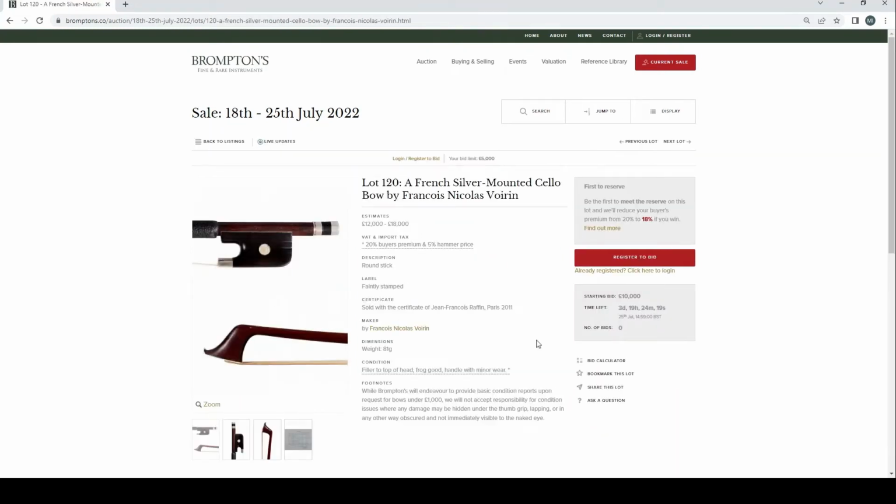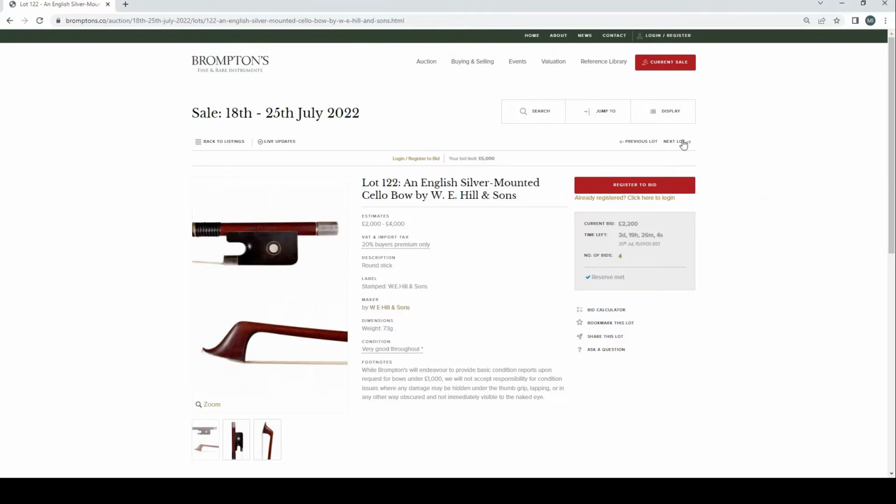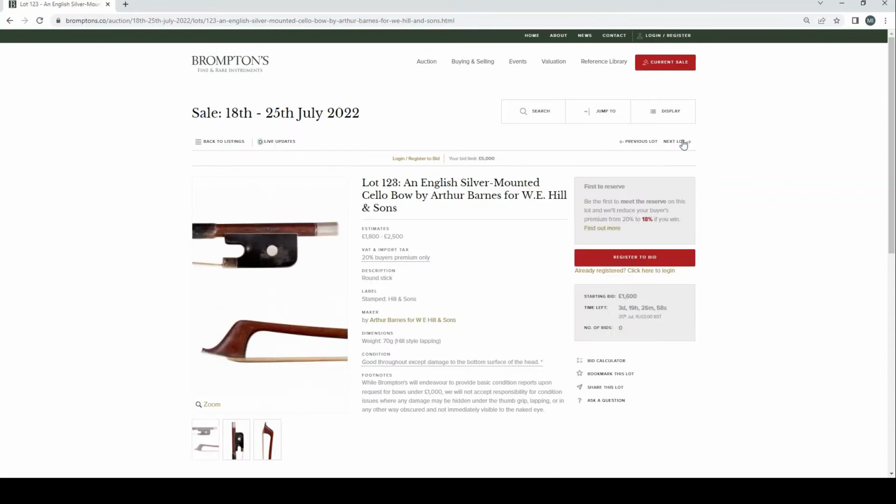Back to some more bows here. French silver mounted cello bow by Francois Nicolas Vora, 12 to 18,000 with its Raffin certificate. French silver mounted cello bow by Victor Fatigue, 6 to 10,000 euros there, one bid at 5,000. An English silver mounted cello bow by W.E. Hills and Sons, 2 to 4 is the estimate. An English silver mounted cello bow by Arthur Barnes for W.E. Hills and Sons, 1,800 to 2.5 there is the estimate.